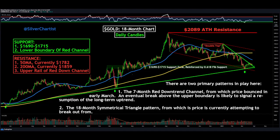Steve, can we start by asking you to share with us what you see on your charts for gold? Is the correction in gold over, and are we starting to turn that corner? That's the big question, and we haven't confirmed a bottom yet. I'm optimistic. I think there's a very strong support zone between 1690 and 1715. That level is reinforced by the lower boundary of this 8-month downtrend channel. And that also coincides with the 0.618 Fibonacci retracement level. So you've got a confluence of support right around $1,700. And I think the most likely scenario is that it holds.